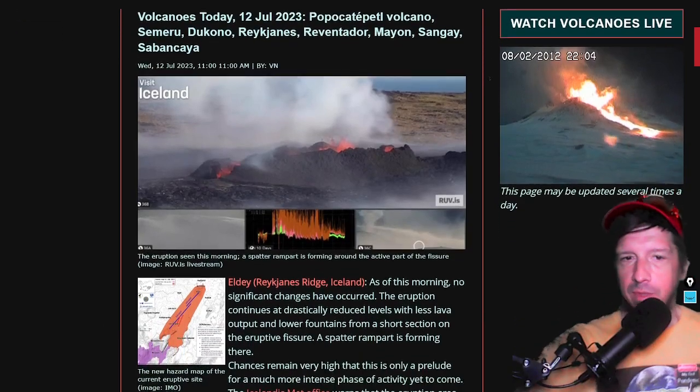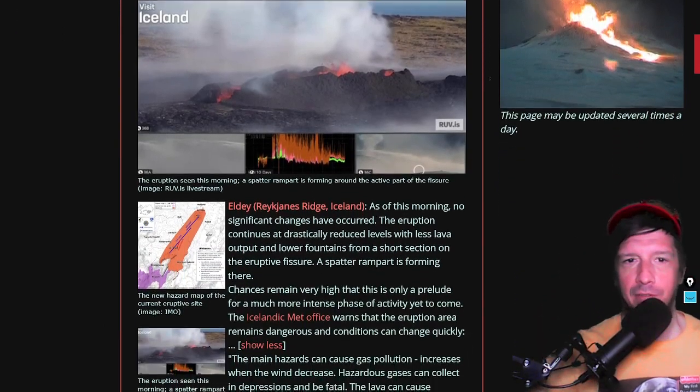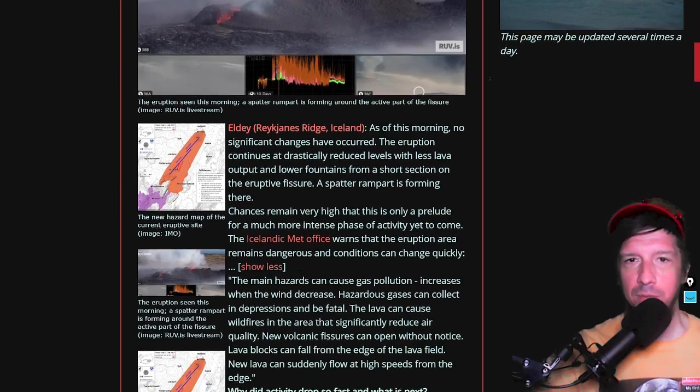So yeah, massive fissure eruption there on the Reykjanes Ridge, Iceland.